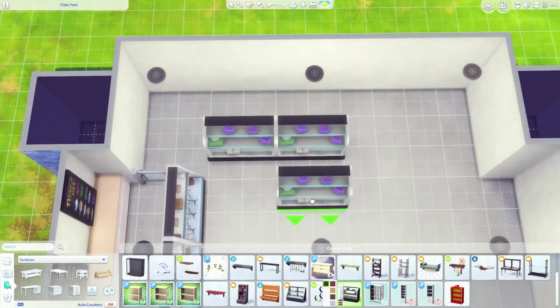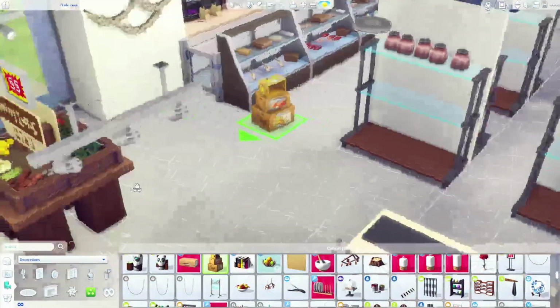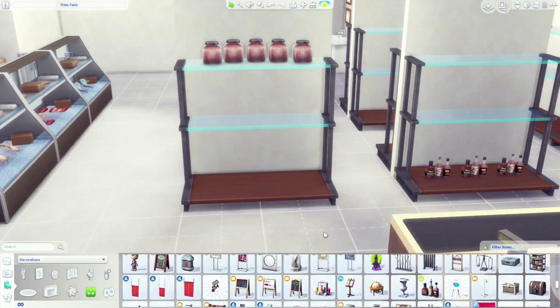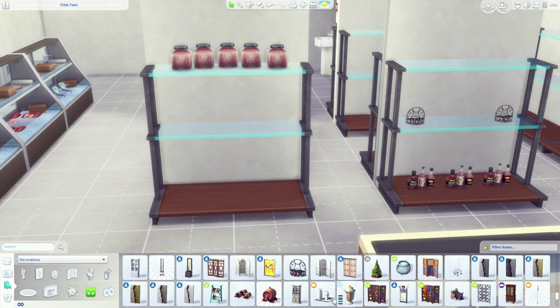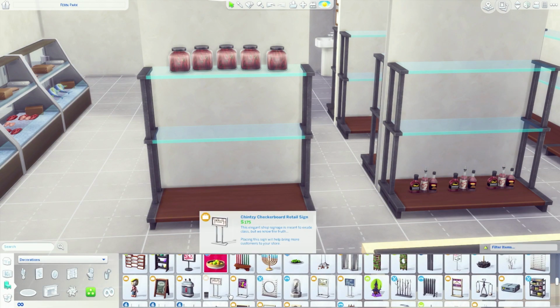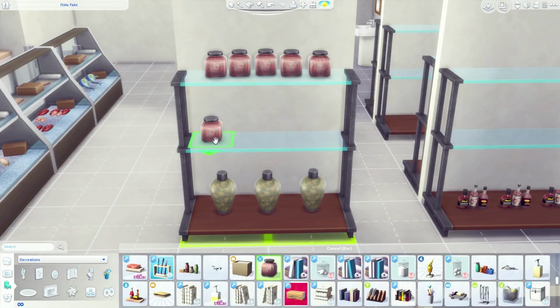And then most grocery stores also have a bakery. So before I did the bakery, I started to fill up the shelves in the actual store part of it. And unfortunately, there's really not that many items in game, even in debug, that are actual food items that you can place on shelves.